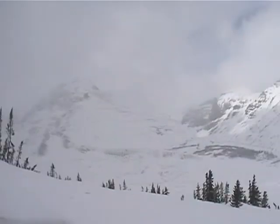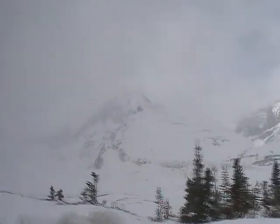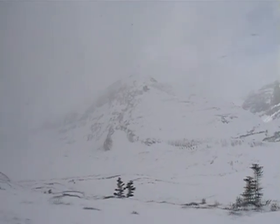You'll see some good examples here on our left-hand side of branches all pointing in one direction, and they all kind of point back to the east. The reason for that is there's a very strong and cold wind that comes down off the ice field and over the glacier, and it hits these trees. And the trees are able to survive, but their branches really only grow on one side.